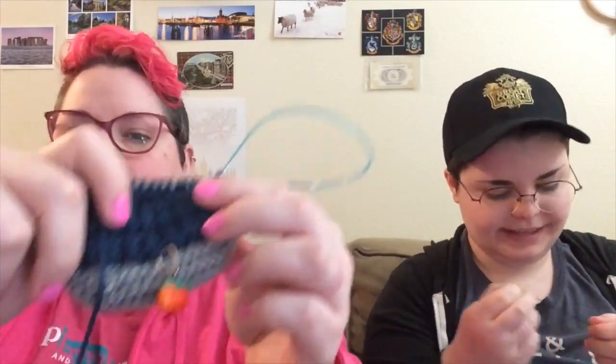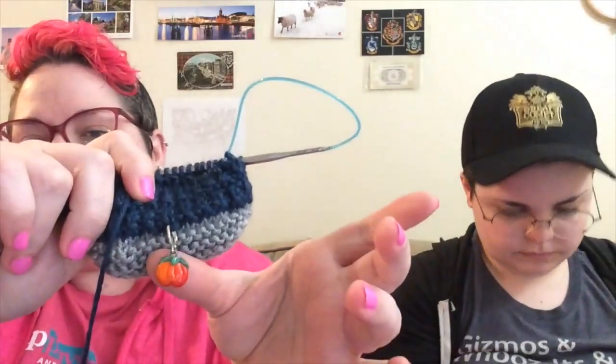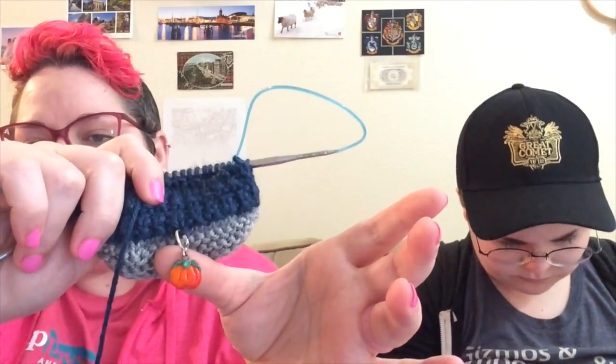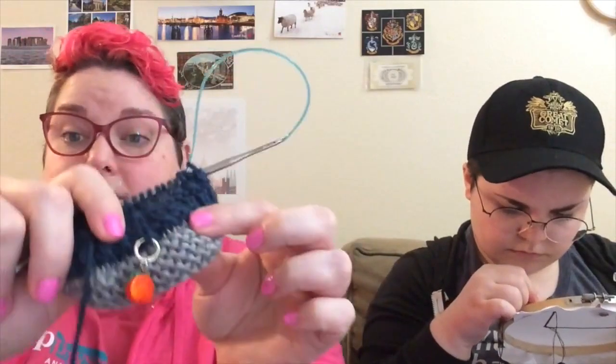And I'm using US 5s, 3.75 mil, and US 7s, 4.5 mil needles. And I'm using Knitology Glowing Worsted in the Pachyderm colorway and Red Heart Soft in the light gray heather colorway. And this is a pumpkin glass stitch marker from Ann Tudor. And I know it's not autumn anymore, but when's the wrong time for a pumpkin? Never. So this is the first slipper.